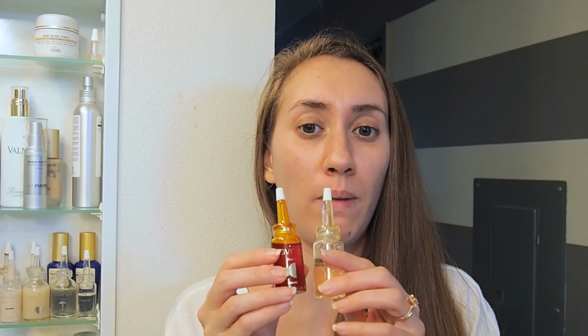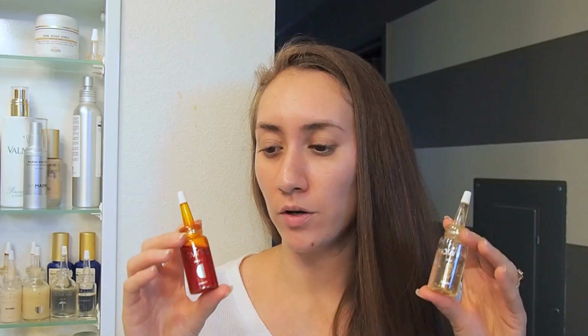And the one thing I wish they did do was offer them separately, but as of right now, I believe you can only buy them as a set. So they believe that using these 2 in conjunction is what is going to help the health of your skin, not dry your skin out, and make your skin feel a lot more comfortable when you use these together.